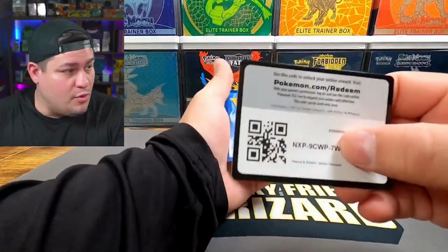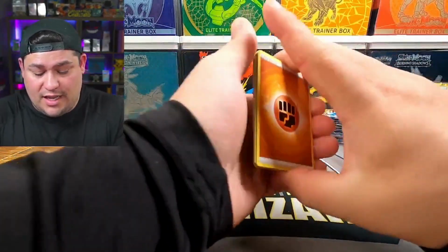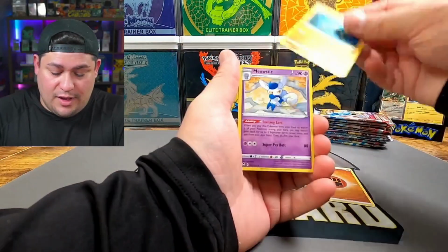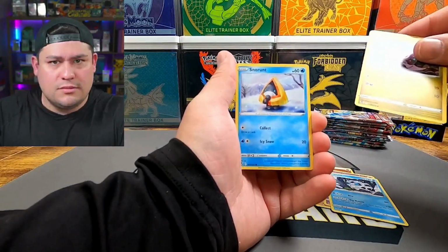Here we are. Boom, code card for you. Here we are. Let's get it. Fighting Energy, Anorith, Meowstic, Glalie. Y'all hear that?